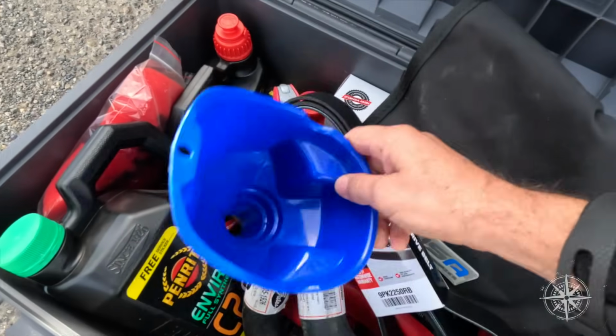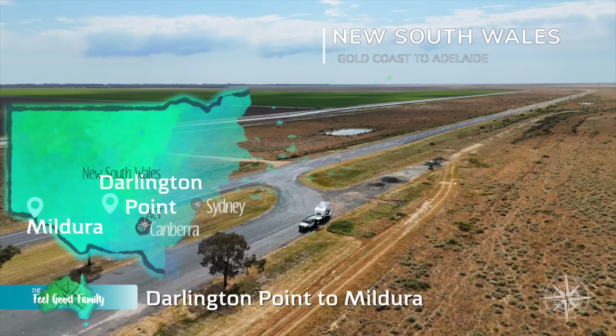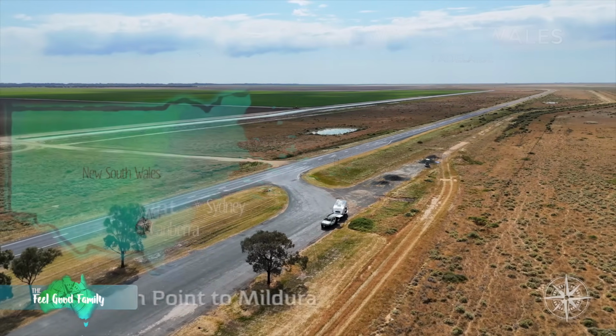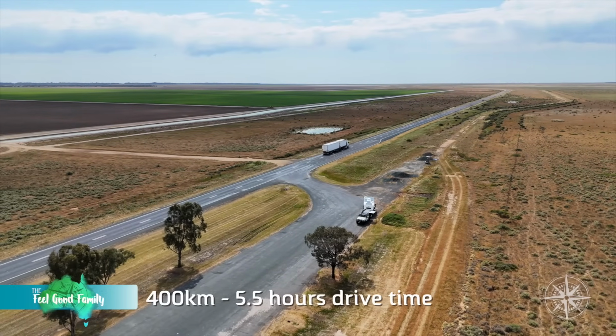Very awesome. Cool. And we're on the road, and then we're here. So we did about 480 clicks, just shy of 500 yesterday. A little bit less today, only 400 into Mildura, which is good. That'll give us another couple of hours there with Ben and being able to catch up. School on the road. Tick for the day.